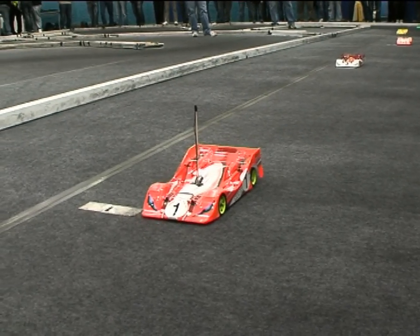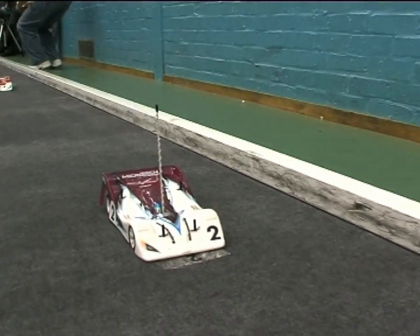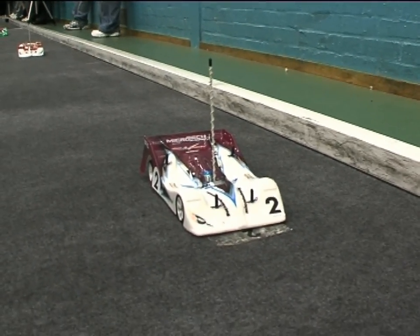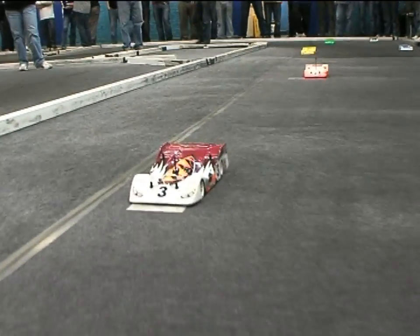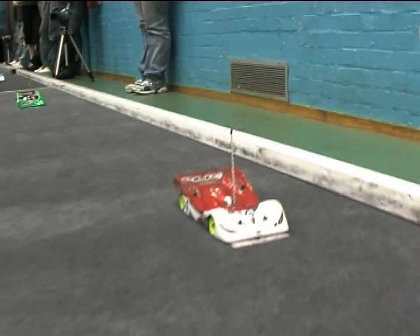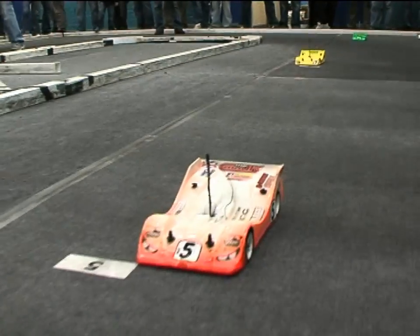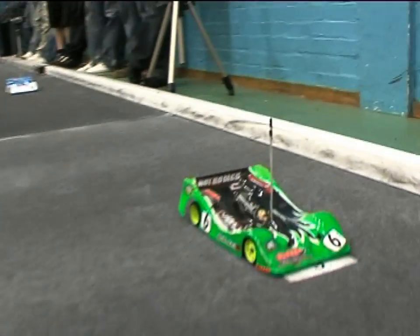There we see on pole position Andy Griffiths debuting this new Hot Bodies Cyclone. Alongside him Keith Robertson on the Associated 12L4. Row 2, Chris Kurzweil from London has Mark Stiles, the Oxford student, for company. Row 3, Andy Sawyer and Mick Farrell.